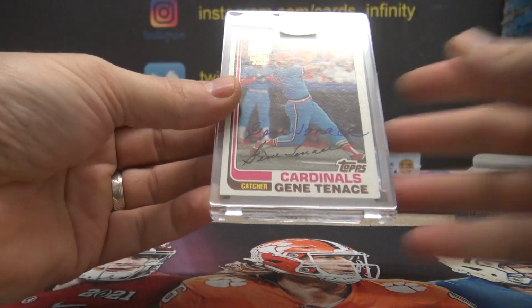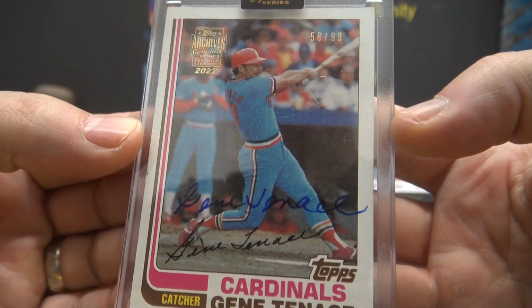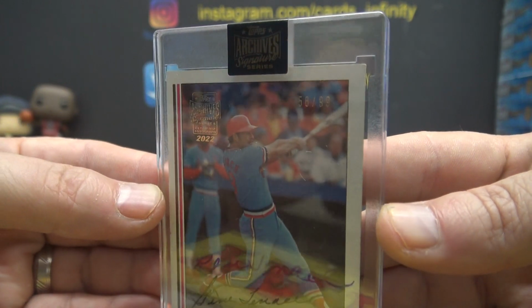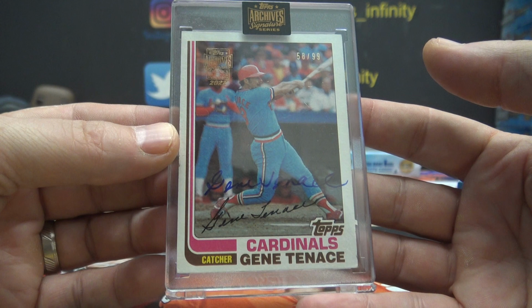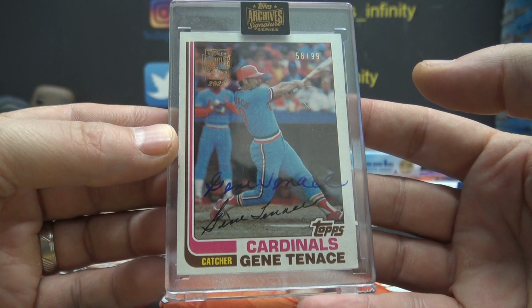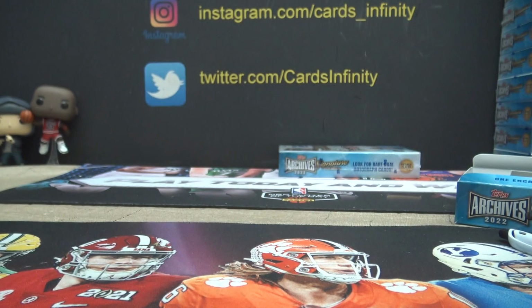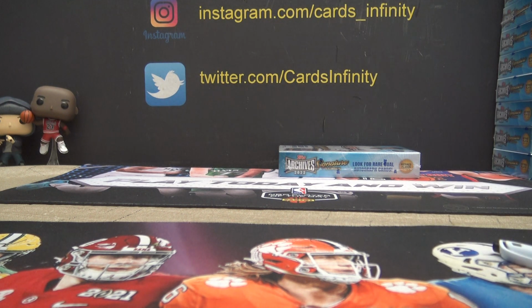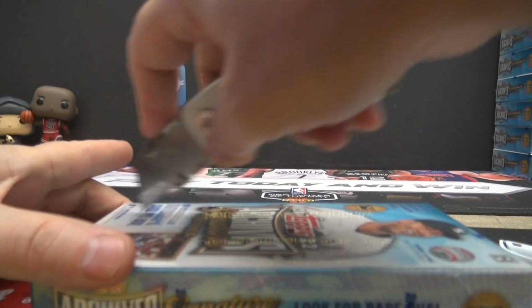This one is numbered to 99. There he is. Gene Tennis. Everybody was waiting on him, and we found him. That's our highest numbered card so far. Most of them were one of ones or shorter printed. That goes to Ed Ram. Ed Ram gets a Gene Tennis autograph. Ed Ram's like hell to the yes. Or maybe he's like hell to the no.